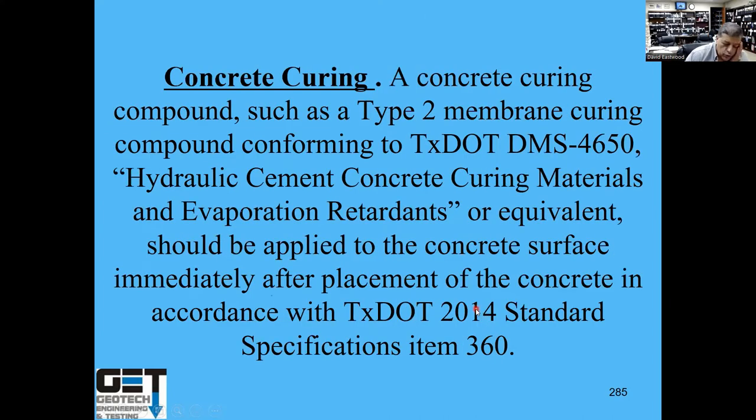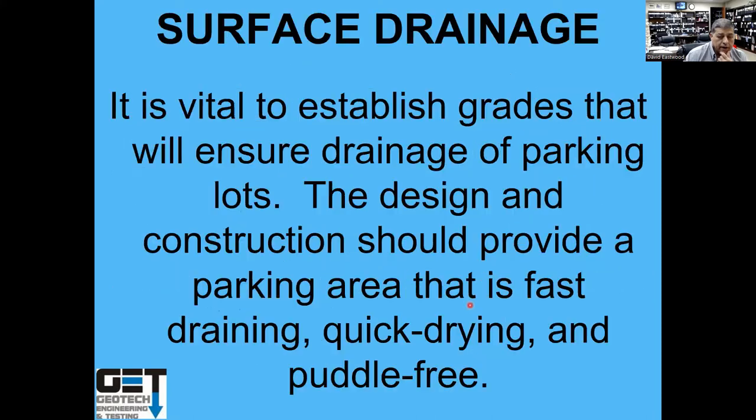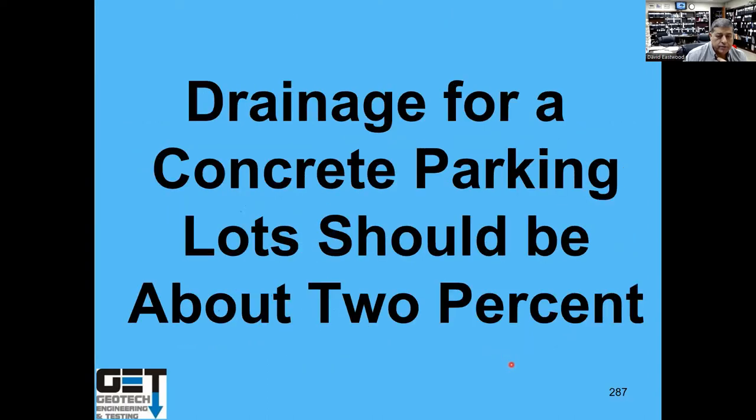Concrete curing. When you pour the concrete for the parking lot, you've got to use the membrane curing material that meets TxDOT DMS 4650, hydraulic cement curing materials, preventing evaporation. And you have to have good surface drainage on concrete paving. The design of construction should provide parking areas that drain quickly, and you don't want to have a bunch of water in there. Drainage for parking lots should be at least 2%.